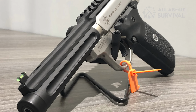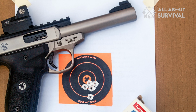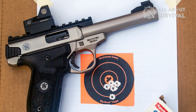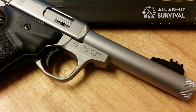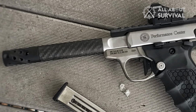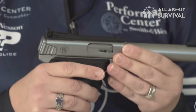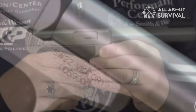The SW22 Victory comes with a Picatinny rail for added customization, but it's worth noting it requires a torque wrench to install that isn't included. While you would be giving up on the fiber optic rear sights if you install an accessory to the Picatinny rail, it does have its own set of plain black rear sights on the back. At a humble asking price of $319.99, this gun is a great deal.